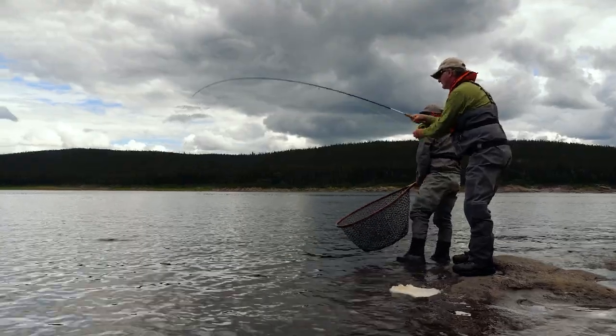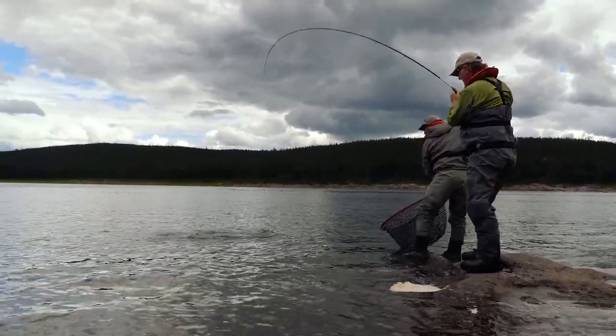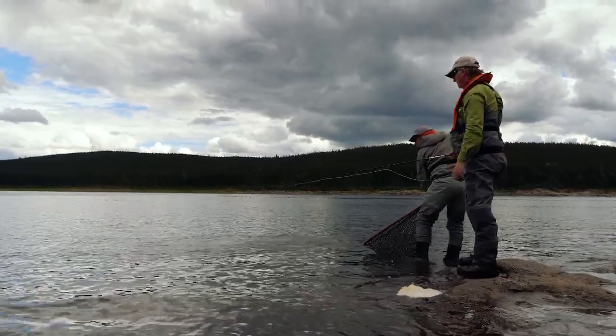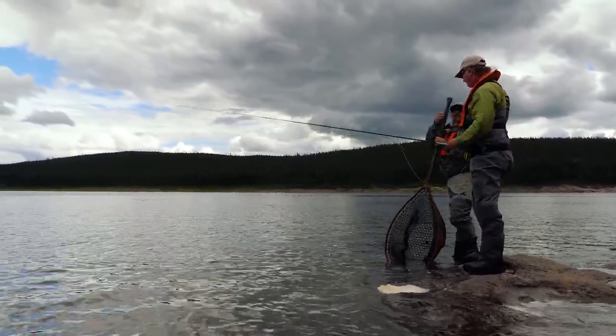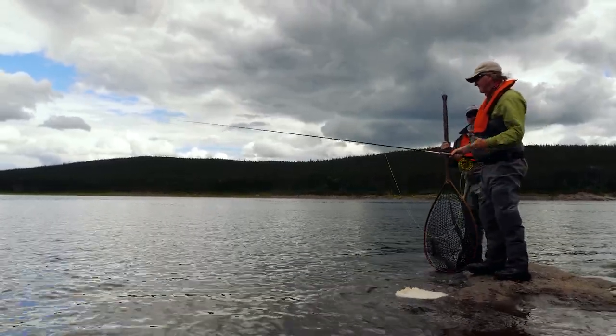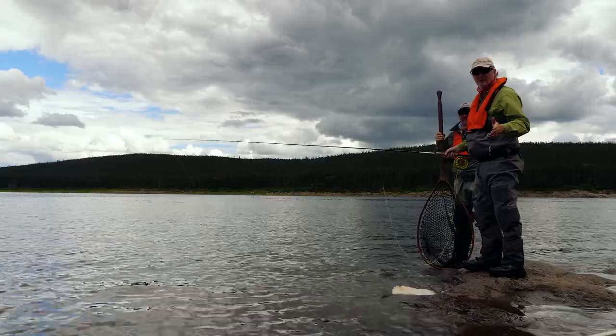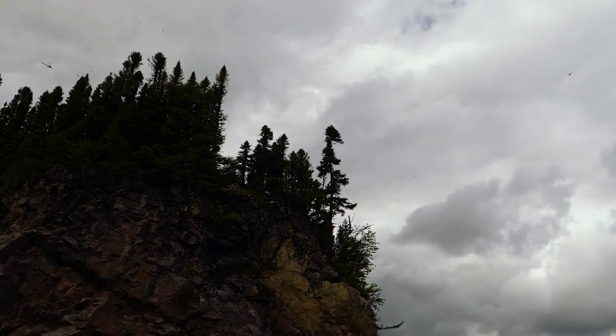So, still got some energy, but I think I can get his head up. There we are. Oh, it just popped out. Popped out? There he is right there. He did a turn, and there he is swimming off. Good release. I gotta tell you, there's not too many places you can go and make one cast and get a fish. That's pretty special. It was.